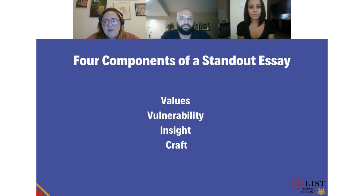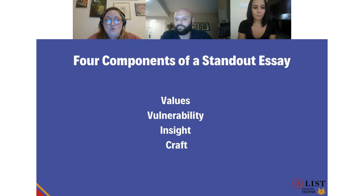Then we have insight. Can you draw larger conclusions from smaller things, like in this hands essay? Can you make connections between 2 different things that seem like they're on the opposite sides of the spectrum of something, but you're able to make that connection? Those are all great ways to display insight.